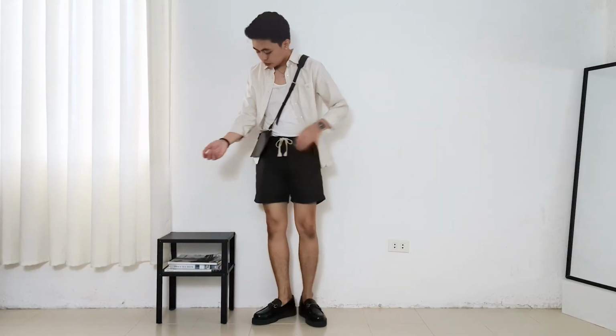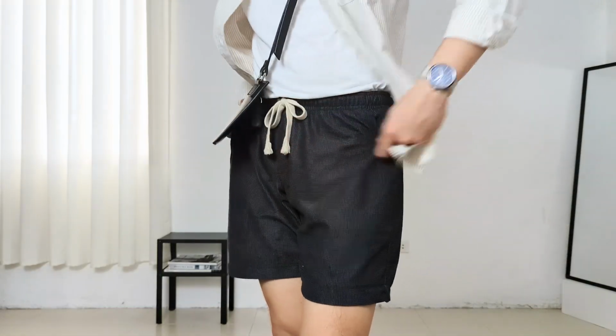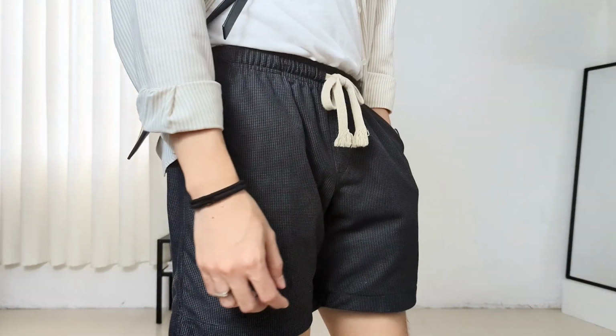For the accessories, a simple leather sling bag from Urban Revival, my silver watch from Natu for that elevated look, a ring, and of course another bracelet guys from Samos Jewelry.